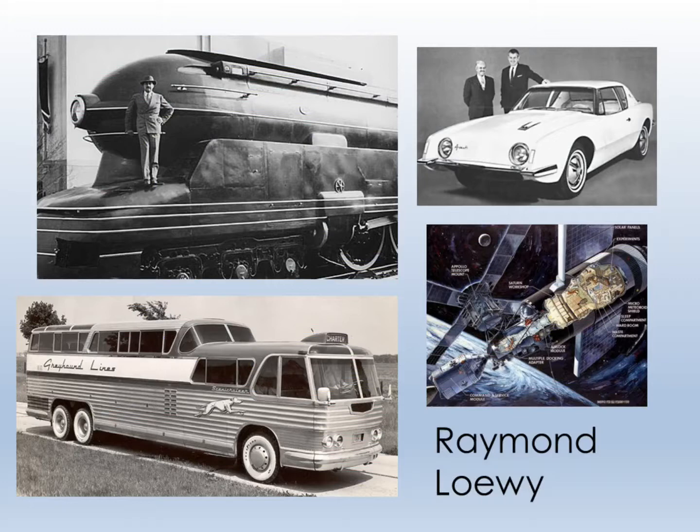While there is a visual progression from the streamlined locomotives of the 1930s to the scenic cruiser coach of the 50s through to the Avanti automobile of the 1960s, that design influence did not continue into Skylab of the 1970s, although all were designed by Raymond Loewy.